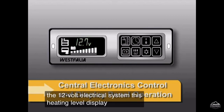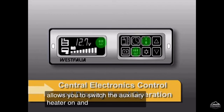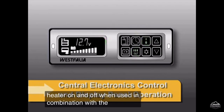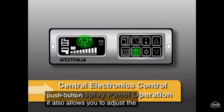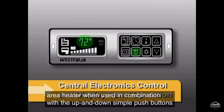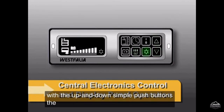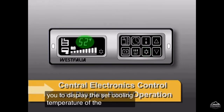This heating level display symbol push button allows you to switch the auxiliary heater on and off when used in combination with the on-off symbol push button. It also allows you to adjust the living area heater when used in combination with the up and down symbol push buttons. The cool box symbol push button allows you to display the set cooling temperature of the cool box.